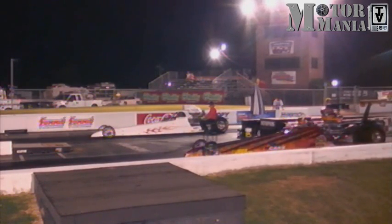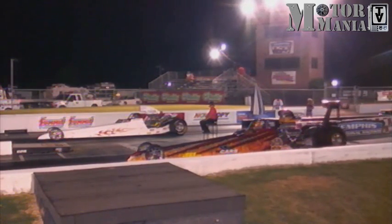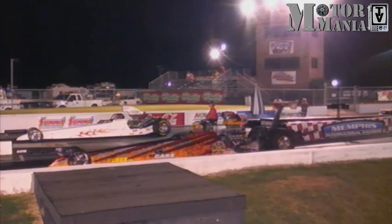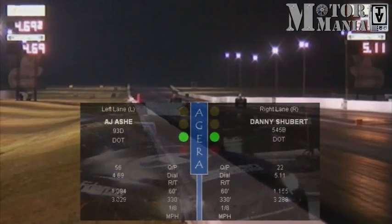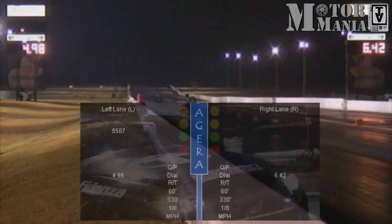A.J. Ash, Gulfport, Mississippi, driving the Dixie House Cafe shop car. Danny Schubert, Olive Branch, Mississippi, over in the Coca-Cola side, farthest from the camera. Win light, Schubert, 7, dead on 2, 9th down package.